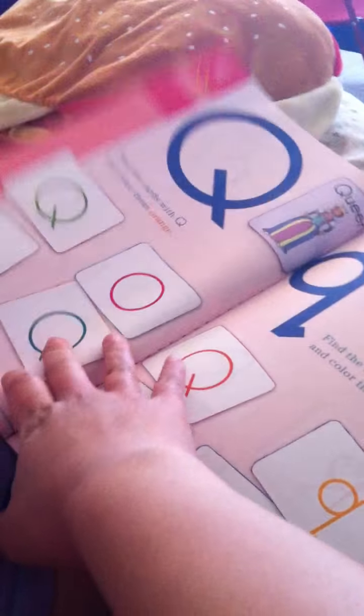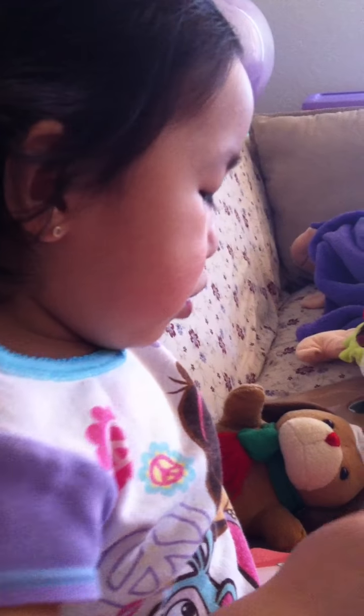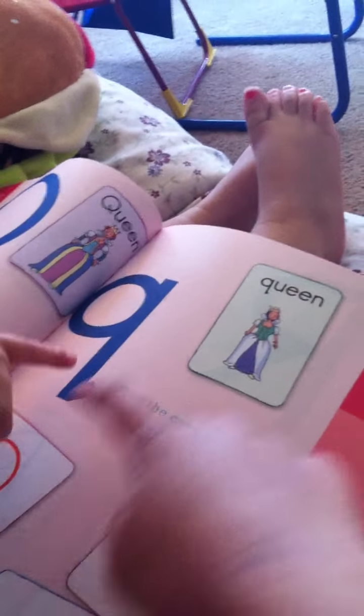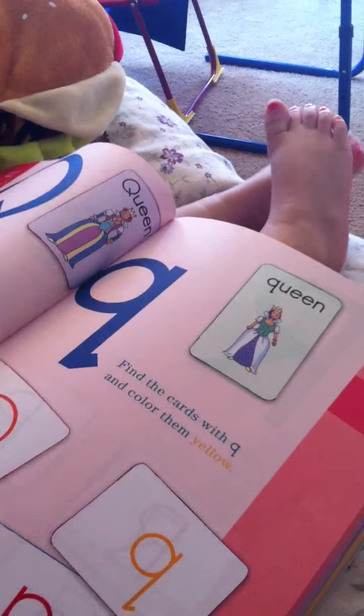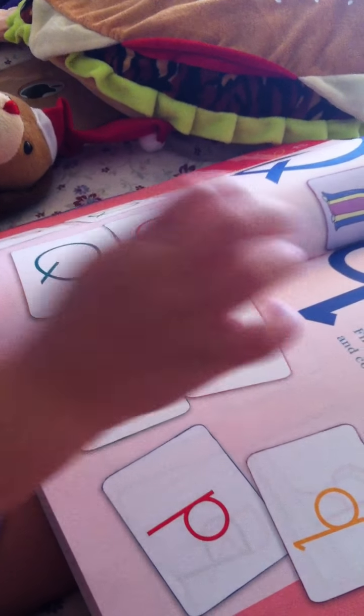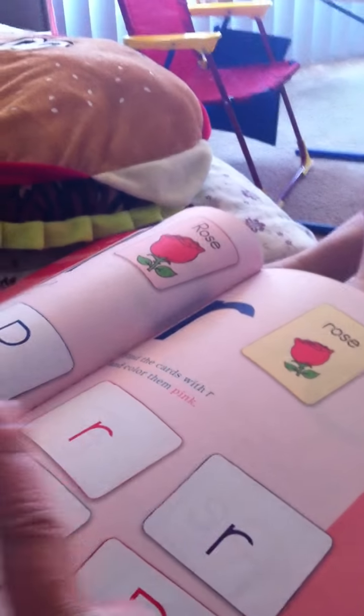Okay. What letter is that one? Letter Q. Q is for queen. And how about this one? Small Q, right? How many big Q's we have? One, two, three. And how many small Q's we have? One, two. Perfect.